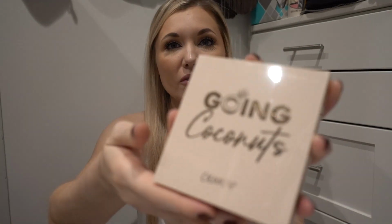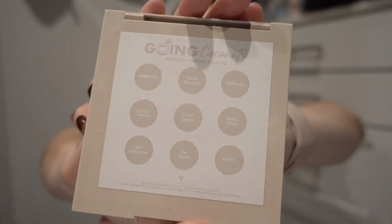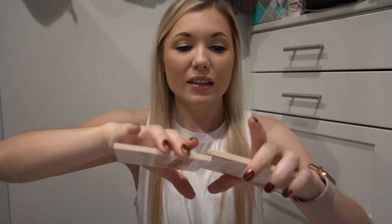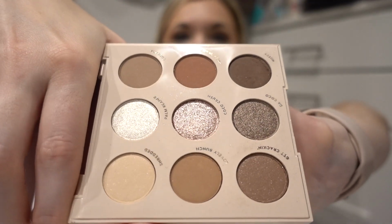And in the morning when I'm getting ready for work, I want something neutral, and that's what I always go to. It says Going Coconuts on the front, and the palette is very neutral in tone. It's really pretty. Then it has all of the shade names on the back. I love that it has a mirror as well. And then here is the inside. Oh, these are so pretty.